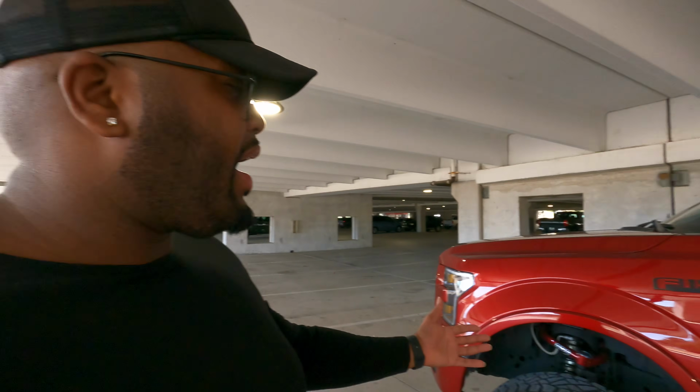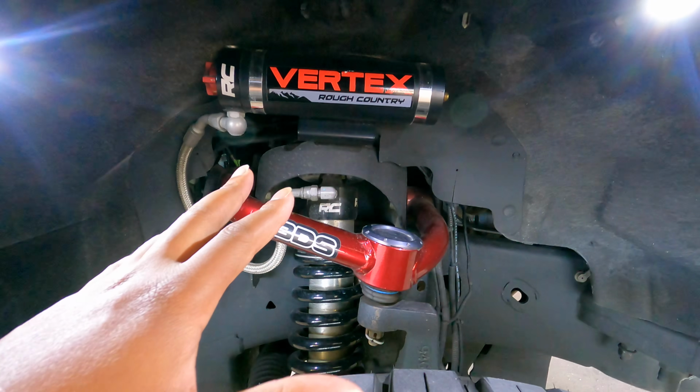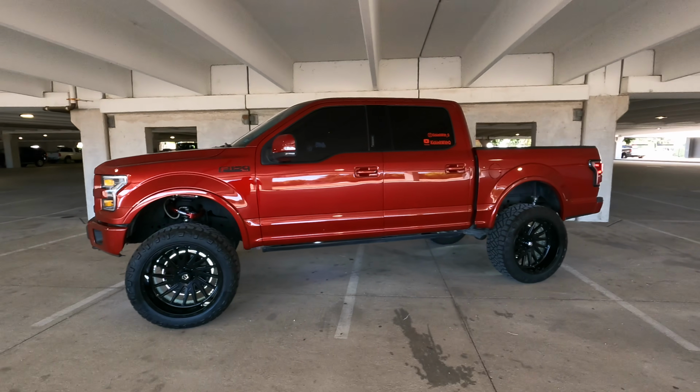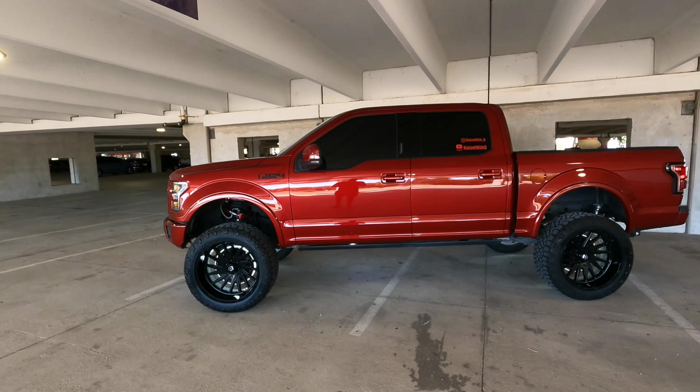First thing you can do is upgrade to some coilovers, guys, or better shocks, right? So I had the Rough Country spacer kit on here when I first got it. Now I added their Rough Country Vertex coilover kit, guys. And when I added those coilovers on this truck, bro, the truck rode completely different, guys. I'm talking about it was a night and day difference. The truck rode so much better once I got those coilovers put on there.